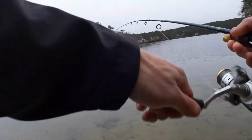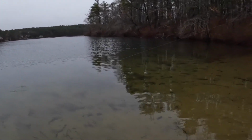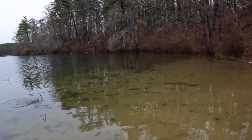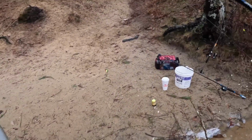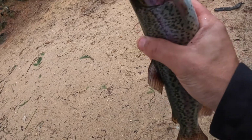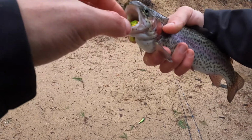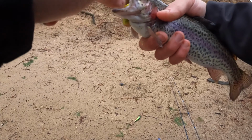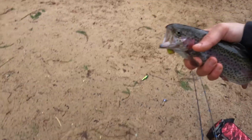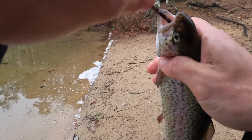Let's see if a bass is chasing him. I know there's a bass over here right now. Let's see, nothing behind him. See, perfect. Perfect break there. Strong little fish. All right. Let's see where I hooked him. Oh, there we go.